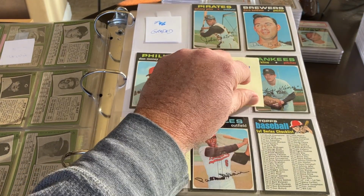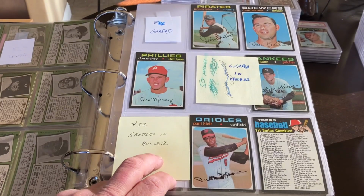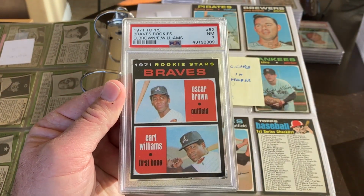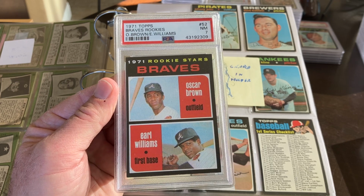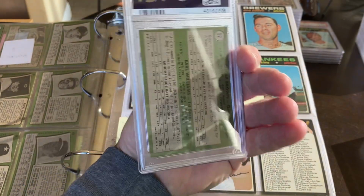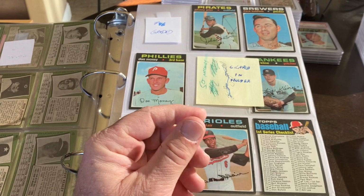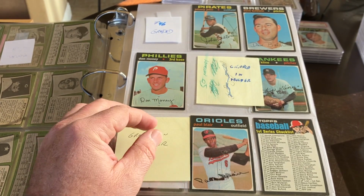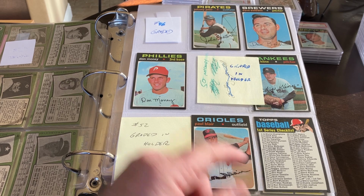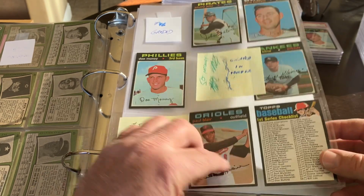Who's this guy over here? Some of these papers are Steve Klein. Number 52, graded in a holder, is a couple of rookies that I don't think did too much, in a 7. Paul Blair, longtime Orioles player, came up big for them in all their playoff runs.